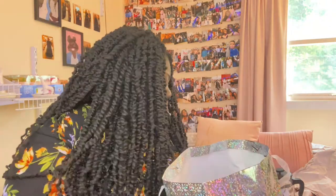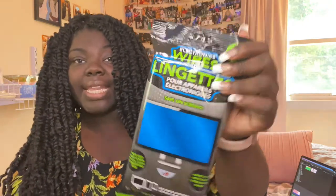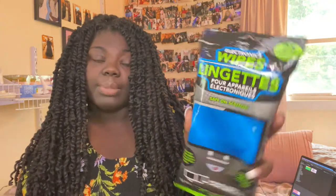Okay, and then moving on, stuff that I've gotten from Five Below. I recommend these wipes. They're electronic wipes. They're in the electronic section of Five Below. Literally, these work so well. I use them to clean my TV.